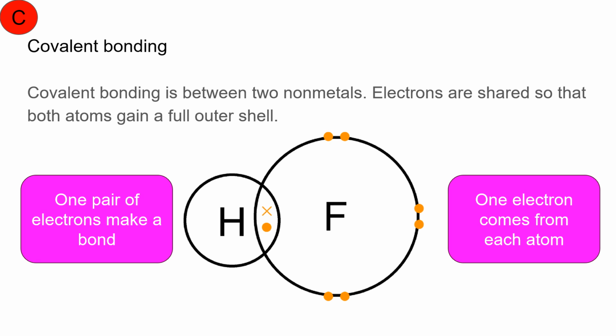Atoms can also bond by sharing electrons. In this example, hydrogen fluoride, a hydrogen shares 1 electron with fluorine to achieve a full outer shell, so it is sharing electrons to achieve a full outer shell for both atoms.